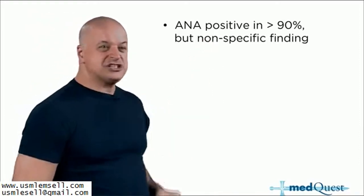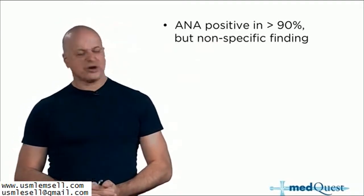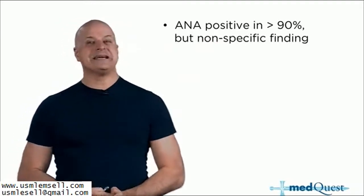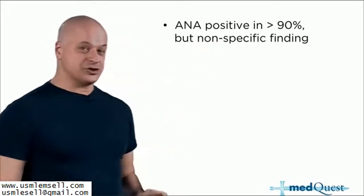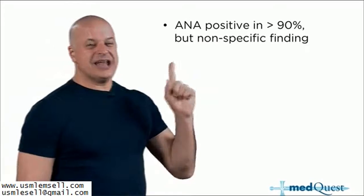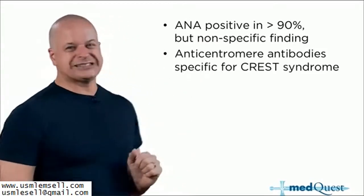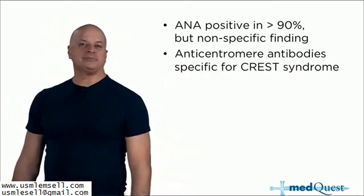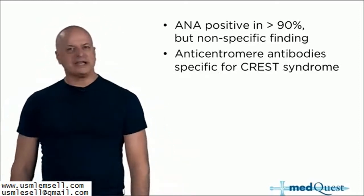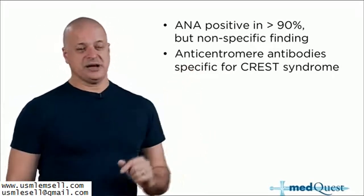Which blood test is most likely to be positive is actually an ANA. Most people don't know that. The blood test most likely to be positive in scleroderma and in Sjogren's syndrome, by the way, is an ANA in almost everybody. Anticentromere. Oh, I'm sorry, what a Freudian slip. I must have meant to say anticentromere antibodies.